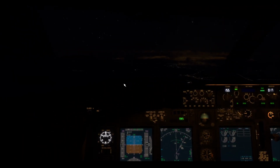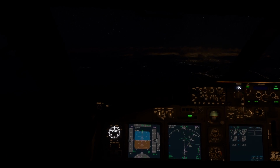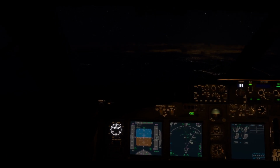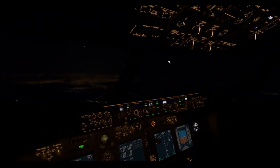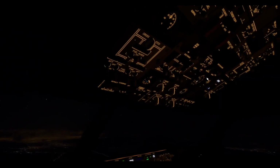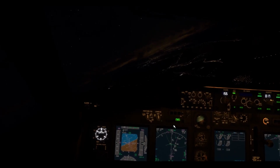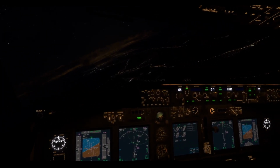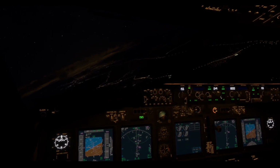Turn left heading 200, descend 4,000. Left 200, 4,000. Qantas 44, we're fully established. Qantas 44. Victor Sierra Quebec, reduce speed 210 knots. 210, Victor Sierra. Envoy 18, turn left heading 300. That's 300, Envoy 18. Qantas 92, turn right heading 320. 320, Qantas 92.